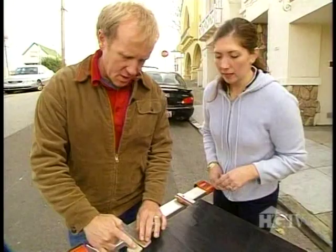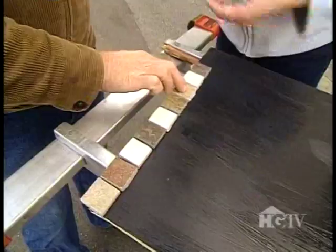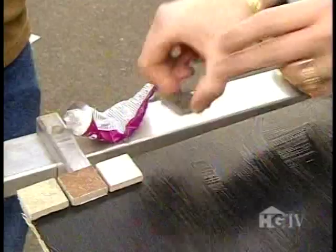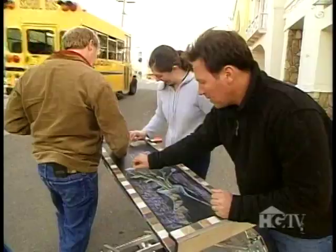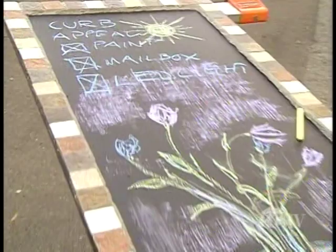Daniel says a mosaic blackboard next to the front door will greet visitors with a personal touch that can easily be changed day to day. And they should have about maybe a quarter of an inch or so between them. Okay. And then we'll grout in there. Once it all dries, my inner artist comes out. I made you a little plant for the entry. I can't kill it. The Gillettes have a family-friendly chalkboard for under $30.